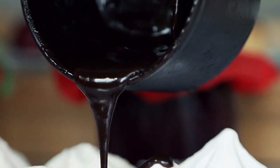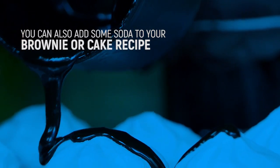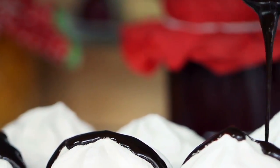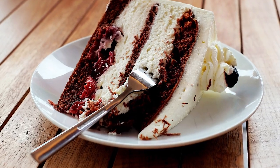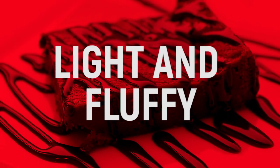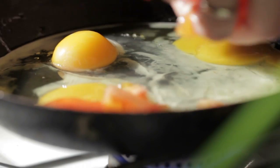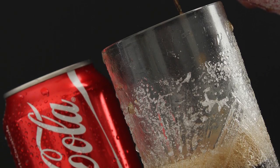If you're ready for dessert, you can also add some soda to your brownie or cake recipe. If you're trying to cut some calories, diet soda works just as well, although the flavor may be slightly less rich. It'll make your cakes and brownies incredibly light and fluffy. While most brownie recipes contain oil and eggs, you can substitute these for a can of cola. So much simpler.